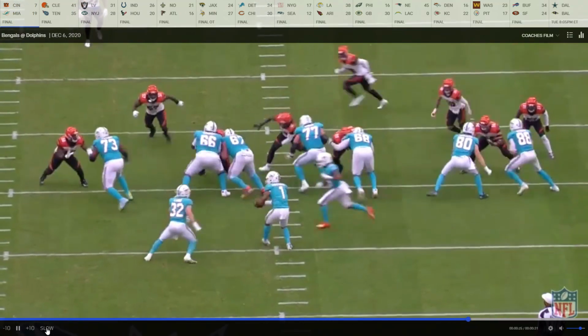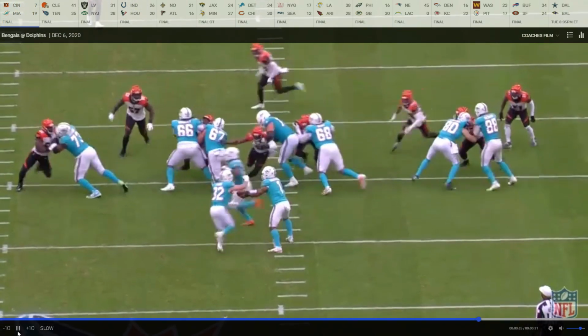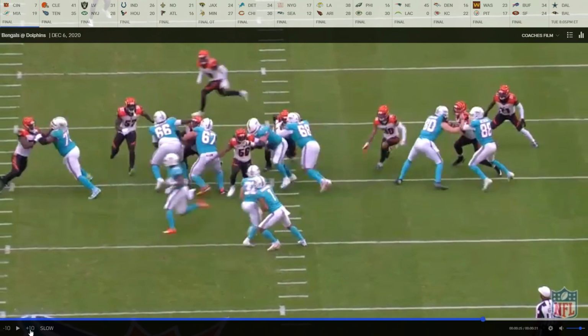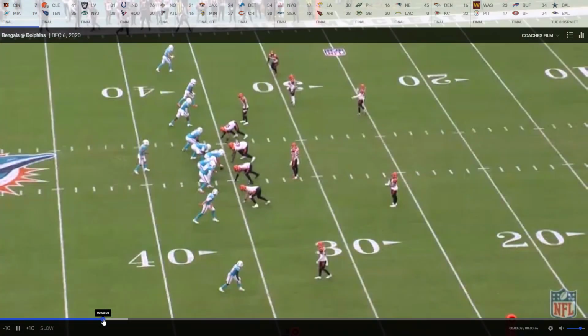Now right here, what happens? Okay, he just went unblocked. This was just a good play design and just happened to go good with the run scheme we were running. He spied this pretty effectively, so he's just going to kind of get there and make the tackle. Okay. Defense made a good play there.